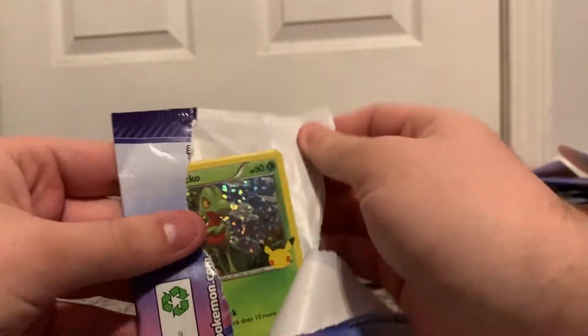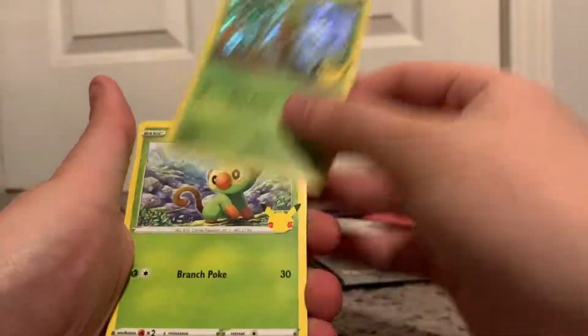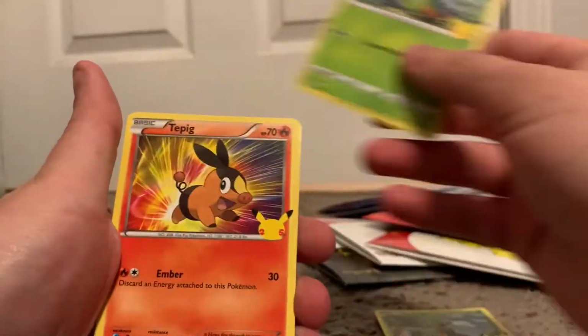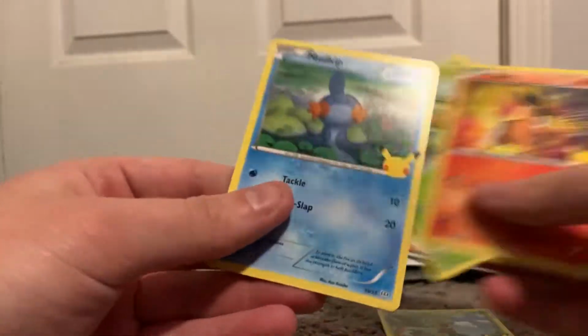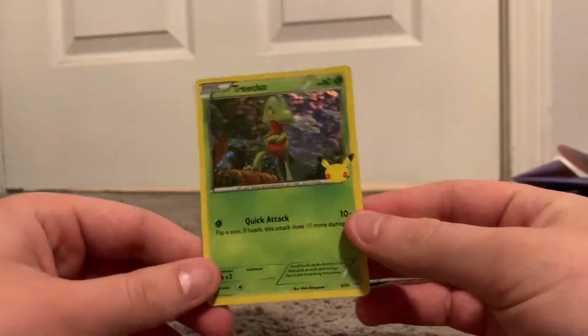Oh my god. Guys, we're on a roll. I messed it up, but I'm not even mad because we're getting all the good ones. We got Treecko, Grookey. There we go. Another new one, Tepig. And a Mudkip. We haven't seen Mudkip yet. All right, so it's all the starters and Pikachu. But very nice, we got a very nice Treecko.